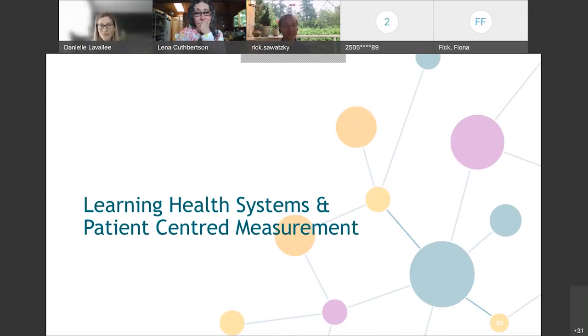That wasn't the focus of what we were meant to do in the early work of our SCPOR work. But as Chris alluded to early on, as we move forward towards learning health systems, there's this really fantastic foundation in patient-centered measurement, in my opinion, that places us well moving forward.